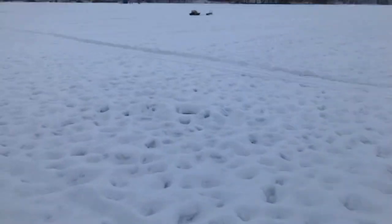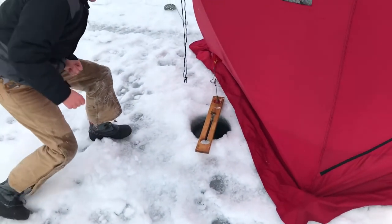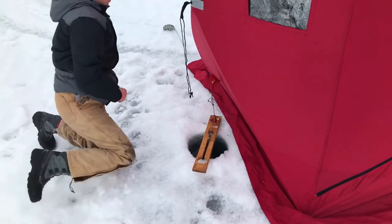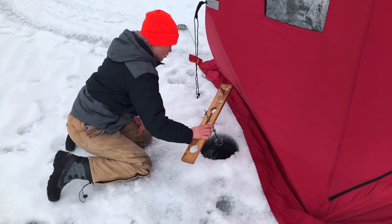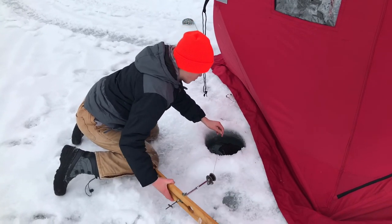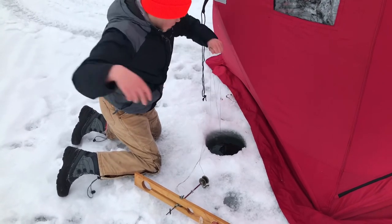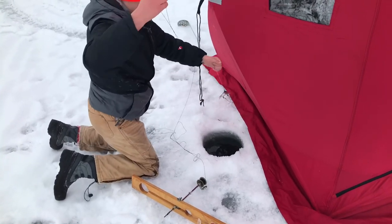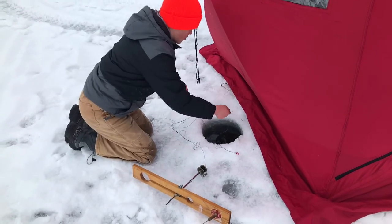Doesn't look like it's, oh yeah, it's moving. Not a ton, but. Go. Just right next to the ice shack. Ooh, is it pulling you? Got one? Don't think so. Yeah, you do. There's a line out. Oh, my fish. Okay, get it back in. Reel her up.